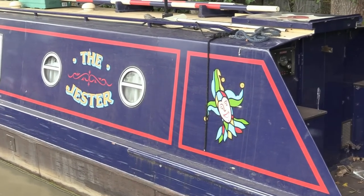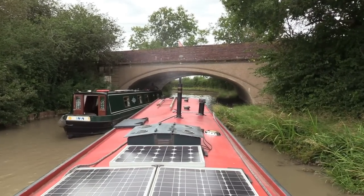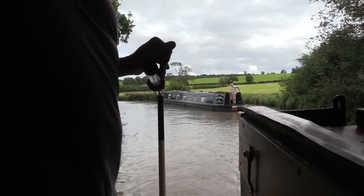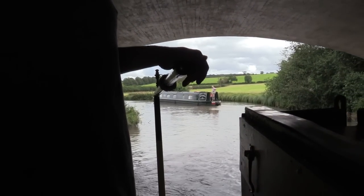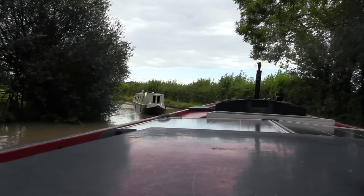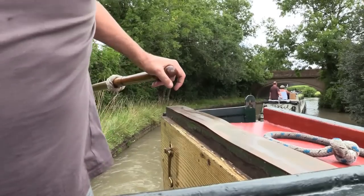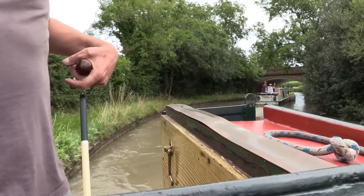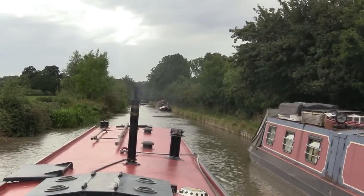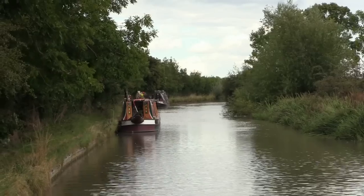It's sod's law that you will always meet loads of boats on blind bends and under bridges. Saying that, I don't think I've seen the canals this busy in a long time. At least since pre-2020. Now around a mile to Napton Junction.